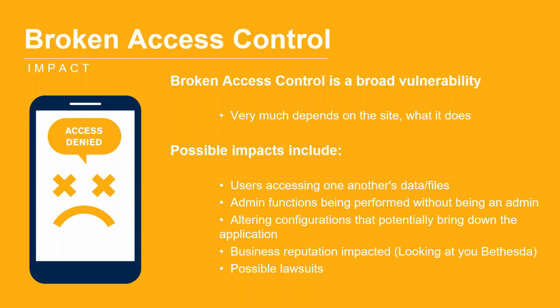The impact that you're looking at with broken access control depends on the kind of functionality that's affected. So generally, it could be things like users accessing one another's files or data, admin functions being performed by non-admin users, altering configuration files, so the website, and you could possibly bring that down. And then there's also the business reputation impacts here.